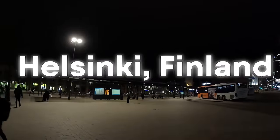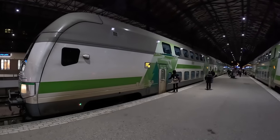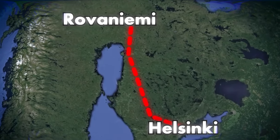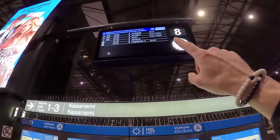First up, we are going to travel to Lapland in style. It is currently 7 p.m. Our train leaves in about 30 minutes, and we have almost exactly 12 hours on board, so we should be arriving at our destination tomorrow morning, 7:30 in the morning. After loading up on a bunch of snacks for the trip, we headed to the train station.